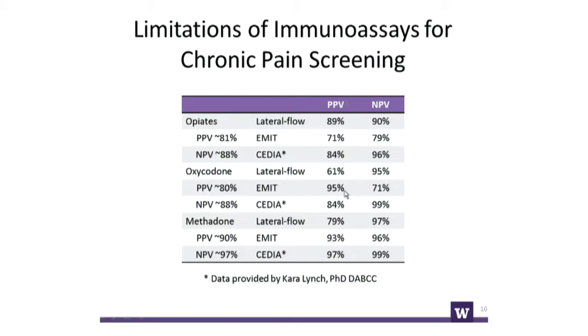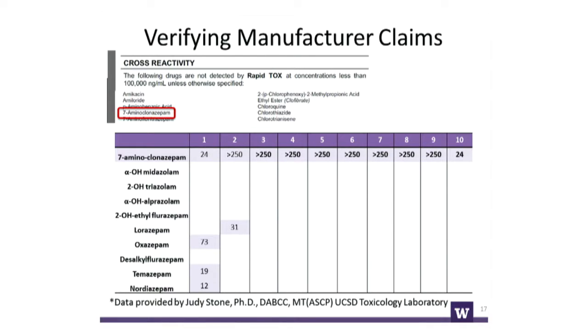In general, though, you'll notice for the most part, the positive predictive values are going to be substantially lower than the negative predictive values. And this is because those positive predictive values have a lot of cross-reactivities, which can cause our so-called false positives. In theory, the manufacturers are supposed to account and address these false positives. And that's why they make a lot of claims over what will react and cause these false positives. So I also want to point out the importance of verifying manufacturer claims.